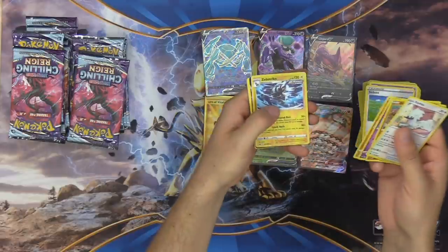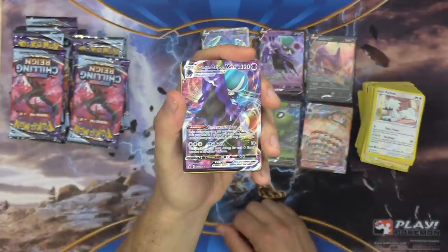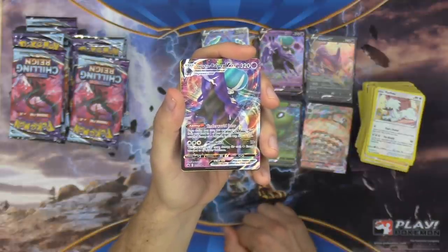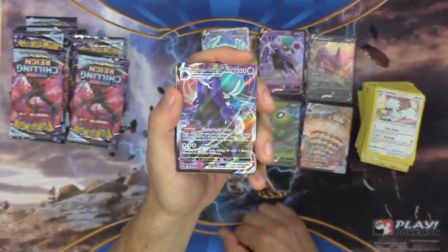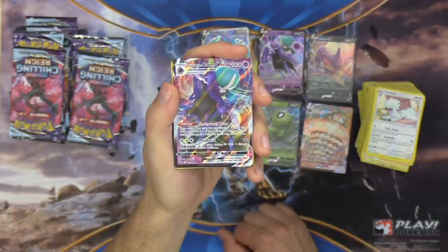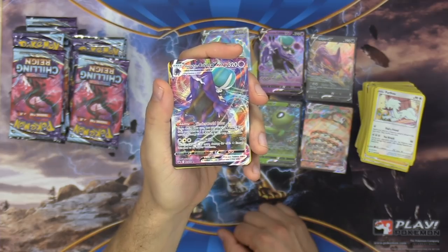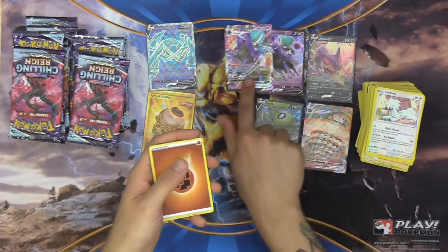Okay, Furfrou, Rockruff, Zebstrika. We got him, chat. Shadow Rider Calyrex VMAX, 320 HP. It's got the Underworld Door ability. Once during your turn, you may attach a Psychic Energy card from your hand to one of your benched Psychic Pokemon and draw two cards. Then Max Geist, three colorless energy, 10 damage plus 30 more damage for each Psychic Energy attached to all of your Pokemon.